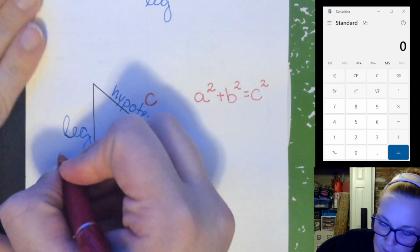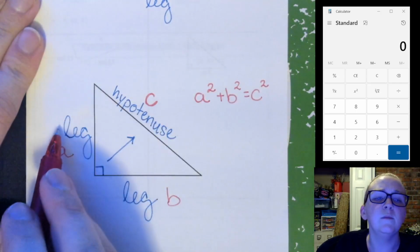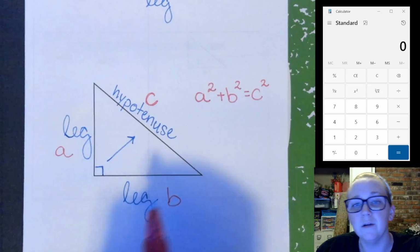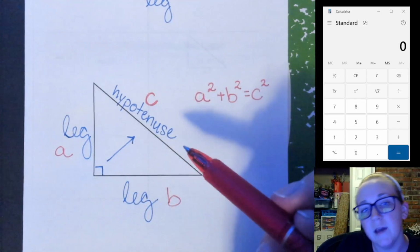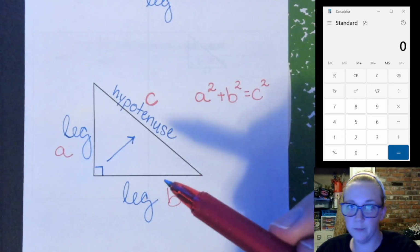So this one can be A and this one can be B, or this one can be B and this one can be A. I don't care, as long as the hypotenuse is the C. That is the most important part here.